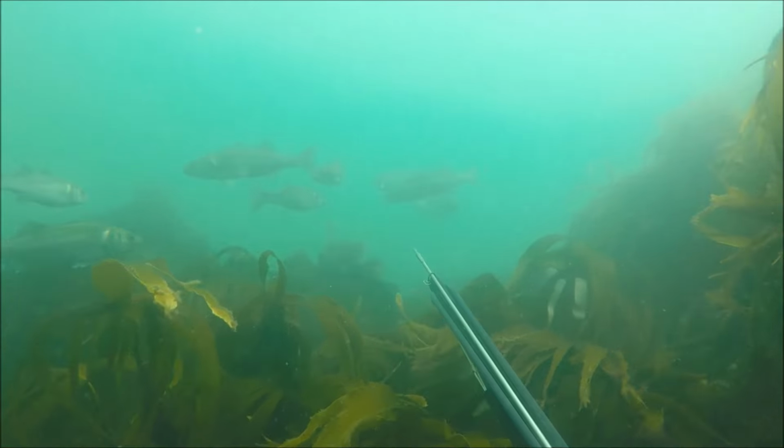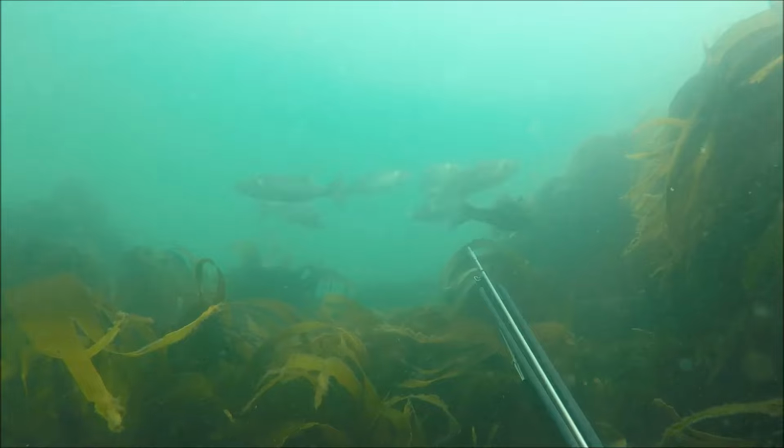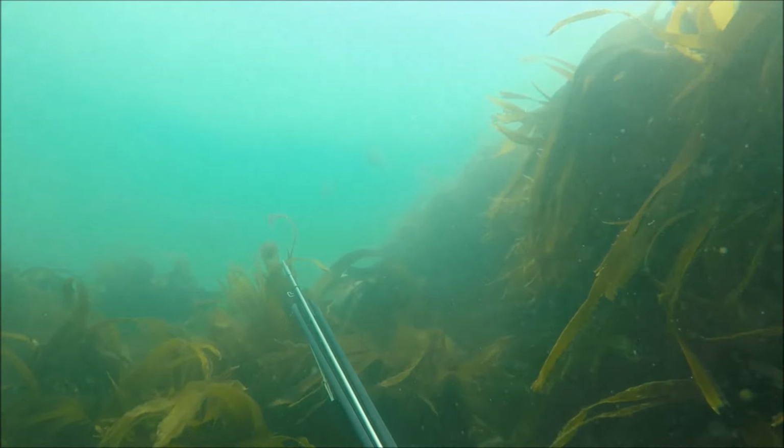These fish are all of a shootable size, but I'm looking for a real monster here. I've got plenty of bass in the freezer. I'm not in a massive rush to shoot one in this session at all. It's quite interesting just observing their behaviour underwater.